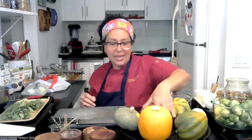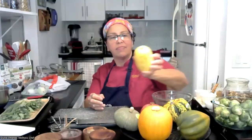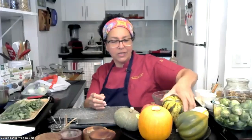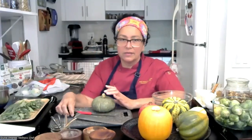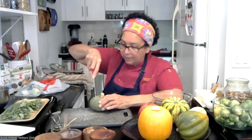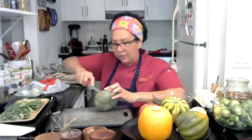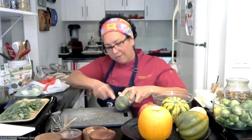So I am making the kabocha and the delicata, right? I'm going to teach you how to open this one. I use a small knife. I don't use my chef knife because it could be dangerous. I make little incisions, depending on how hard they are. Some of them are really hard. Always away from my fingers. I'm opening just the top because I'm going to fill it up.